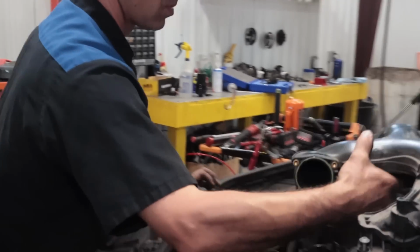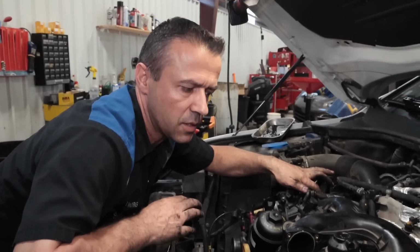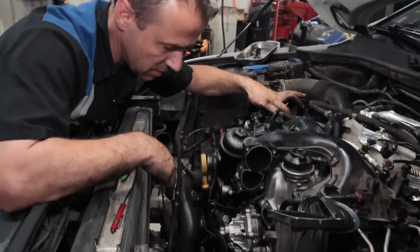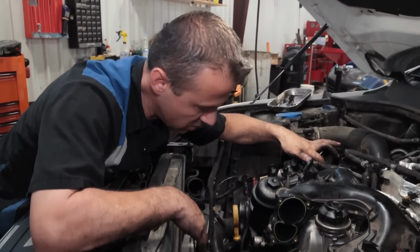So pretty much it's the end of the day right now. Time to go home. I'm exhausted. What we got left is to put the throttle, the charge pipe, the fan, the belt, and a couple connectors. And this should be able to run afterwards.